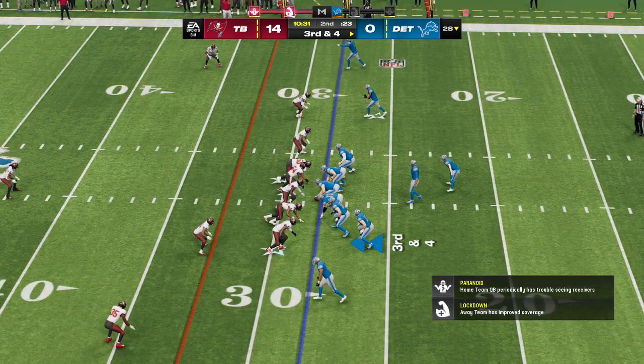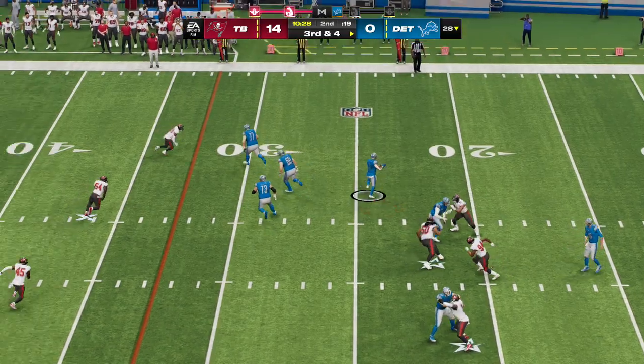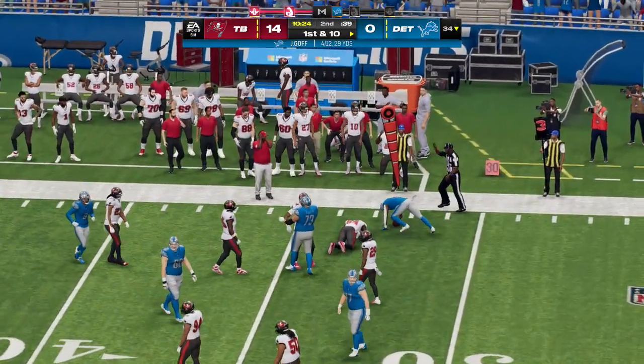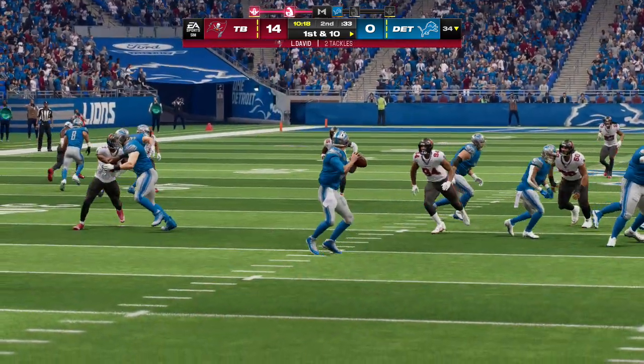The Lions on 3rd down. Not good. 0 for 4 thus far. This is 3rd and 4. Gone. They'll set up the screen to Montgomery. And he'll be taken down, but he does have first down yardage. It'll be a gain of 6 that time as it moves the chains as well.